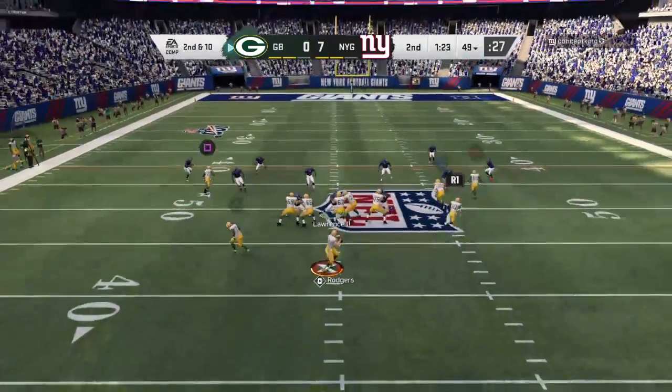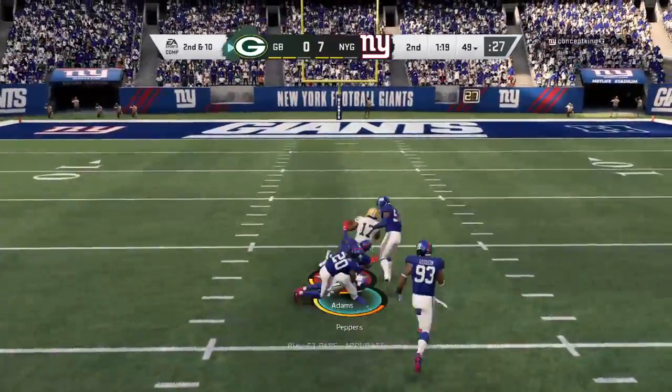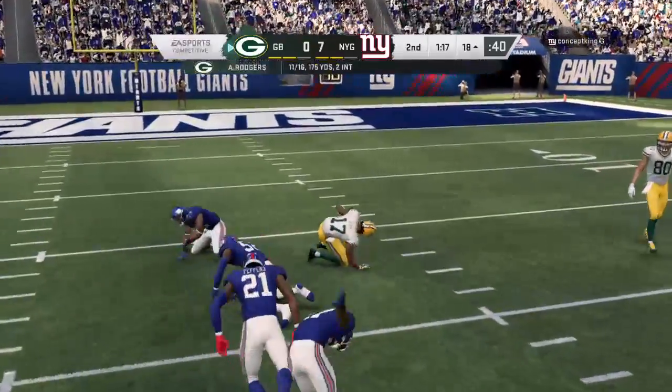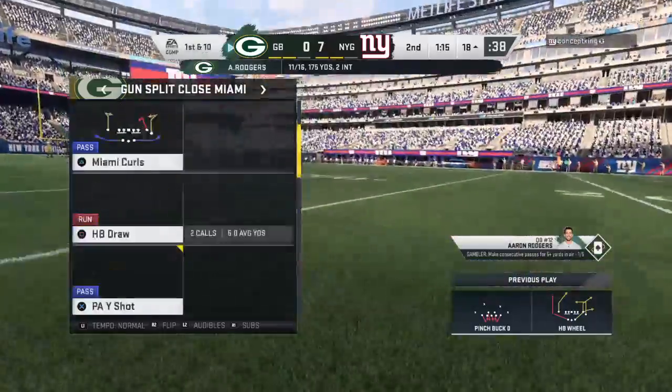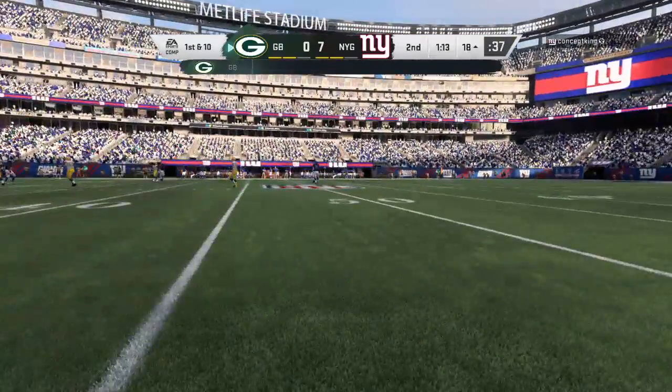An incomplete pass on 1st down. That leads to a 2nd and 10. But now a shot into coverage downfield is complete. And they'll wind up getting this one all the way down inside the 20. Give them 32 on the play.